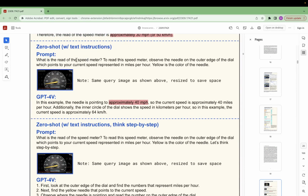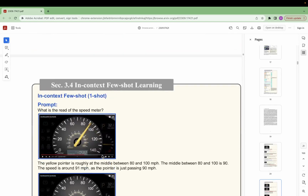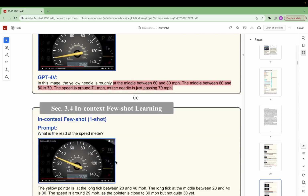Now this is with text instructions to read this. You can read that yourself. It still gets it wrong. Zero shot. Here we go. So all these are wrong. Now you have to train it a little bit, teach it how to do it, just like a child. You give it some easy ones. It does this one for some reason, gets this one right, and then it still gets this one wrong.